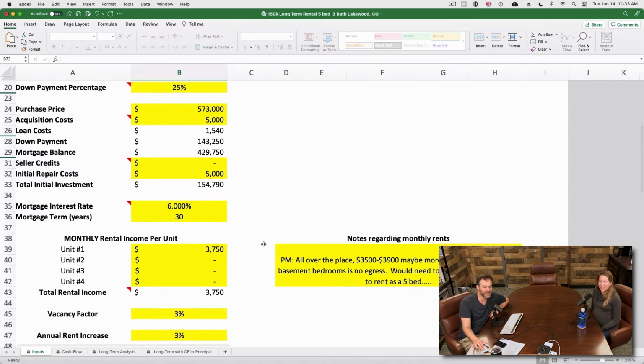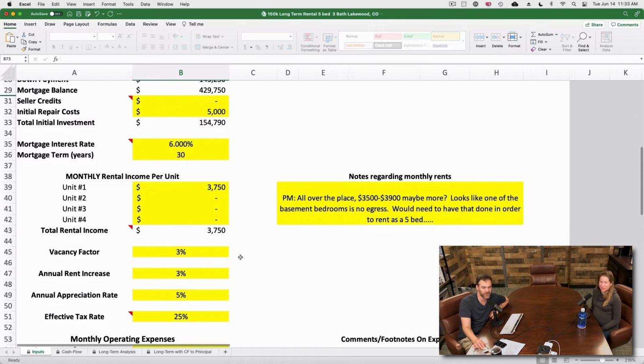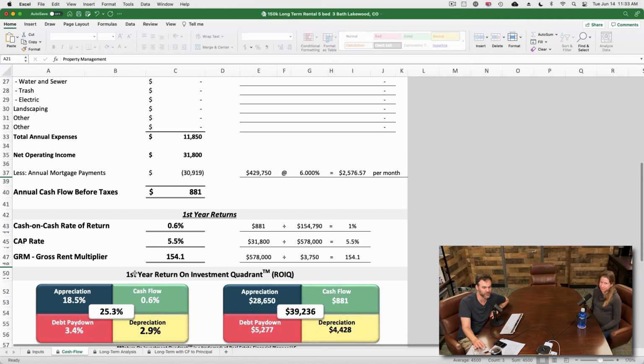Yeah. So going back to this, I split the difference and put in $3,750 a month. We have property management at 10% and all the usual reserves. This will cash flow about $900 a year, which would be break even. It's a 5.5% cap rate property. I haven't seen a 5.5% cap rate single-family home in a long-term rental up here in Denver for a while.